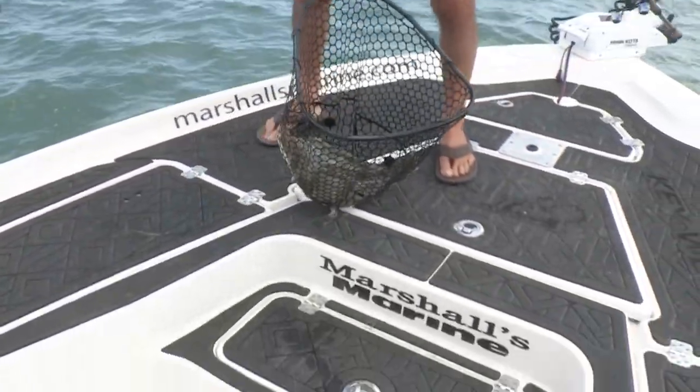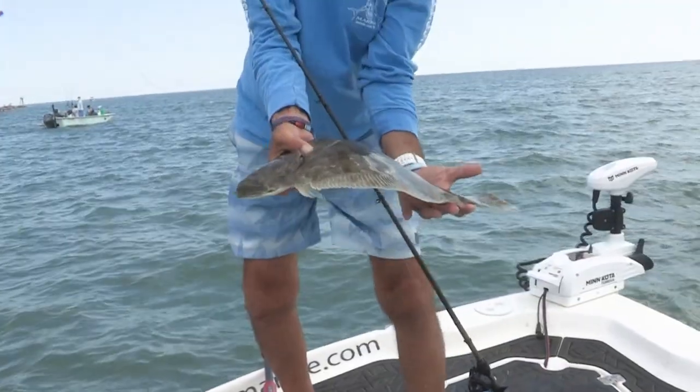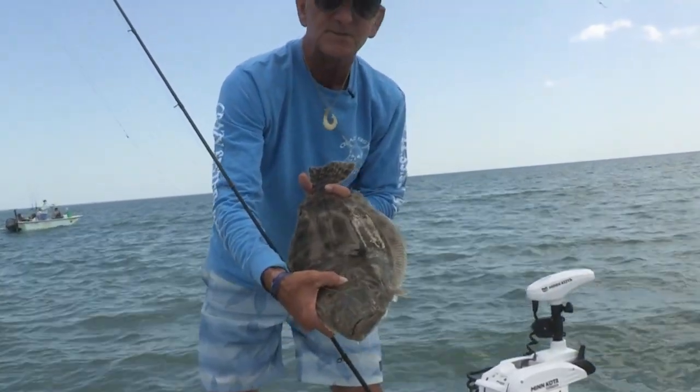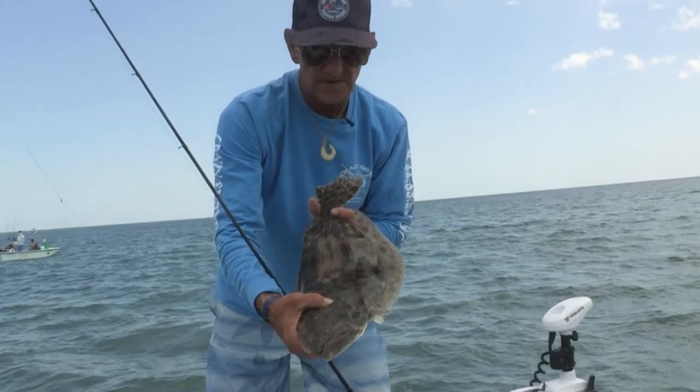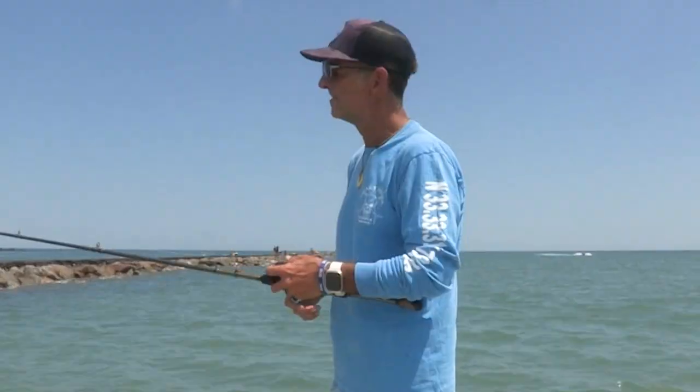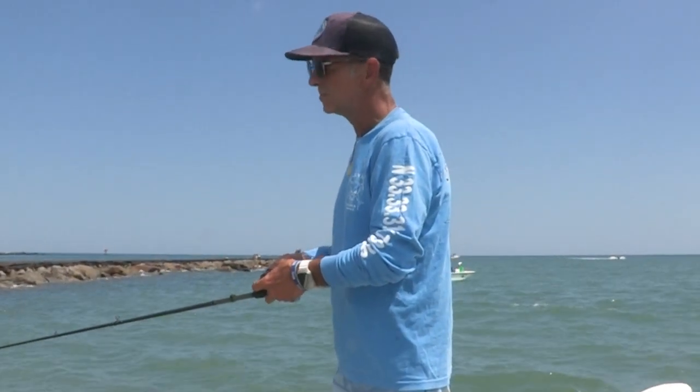Look at that. Wow. That is what you can expect out here this time of the year. Whether it's near shore reefs, along the jetties, or along the beach, you're going to find your bigger flounder this year. I tell you. 3, 2, 1.